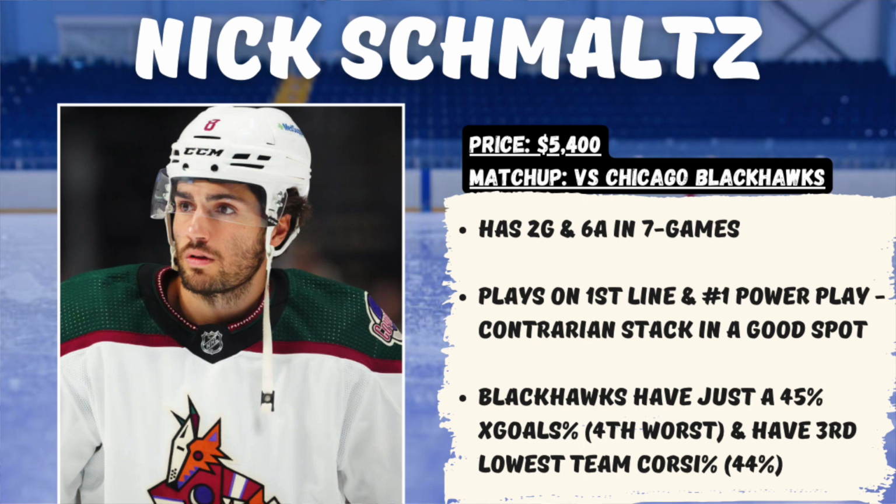And again, just a good matchup at home here against Chicago, who's probably performed better than they should be. They have just a 45% expected goals percentage this year. That's the 4th worst in the NHL, and a team Corsi of 44%. That's the 3rd lowest in the NHL.